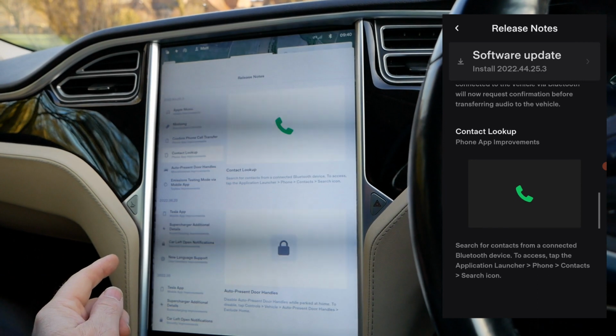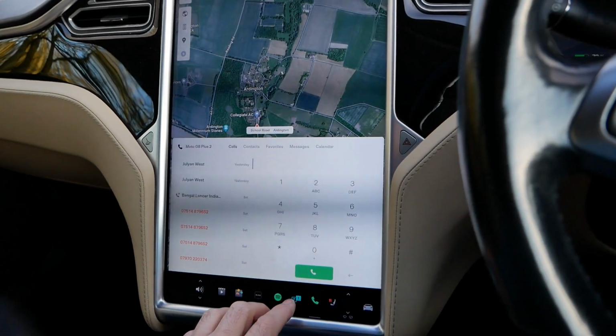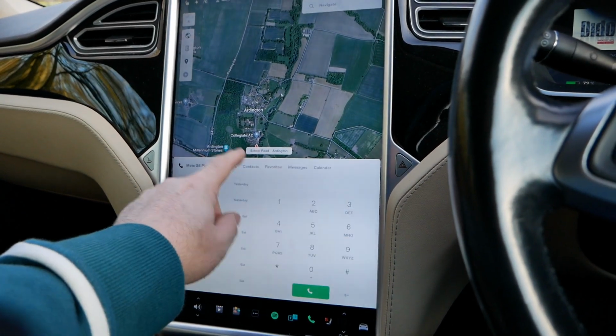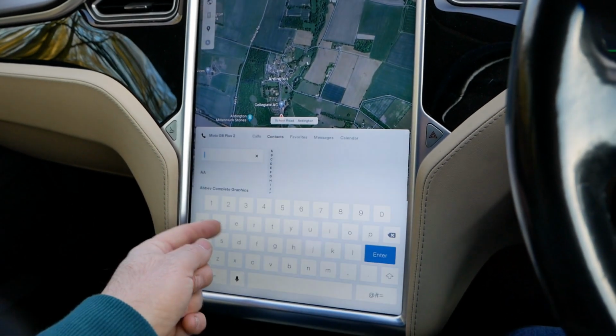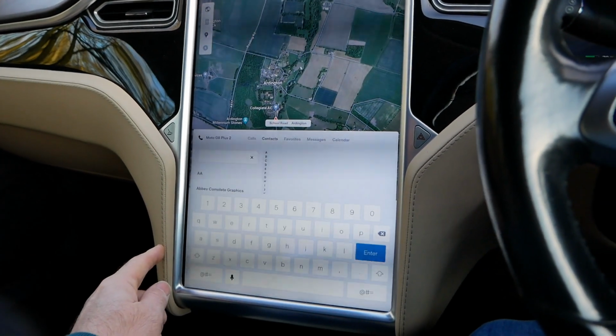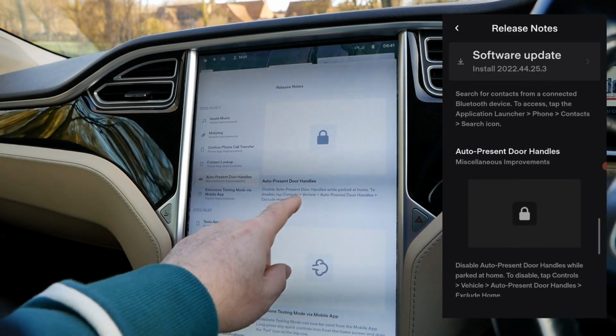Contact lookup. Let's have a look. Let's go into contacts. Yeah, there's now a search box there, so I assume that's what it is, just a search on the contacts there.